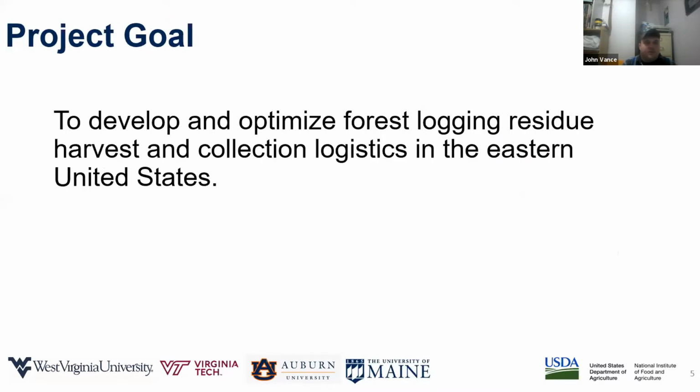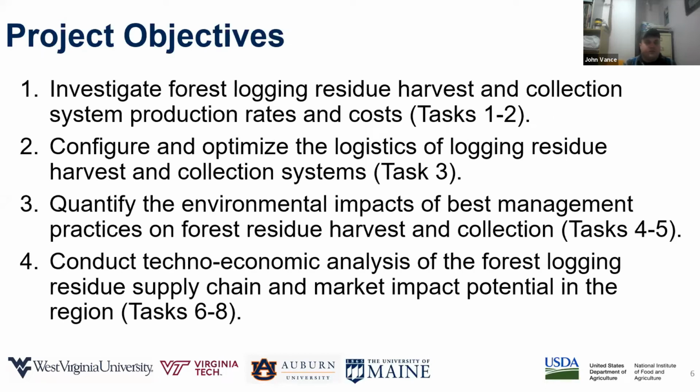Our overall project goal was to develop and optimize forest logging residue harvest and collection logistics in the Eastern US. We're accomplishing that through 4 key objectives. So our first objective is to investigate the forest logging residue harvest and collection system, production rates, and cost estimates. We're doing that through a series of field time motion studies.